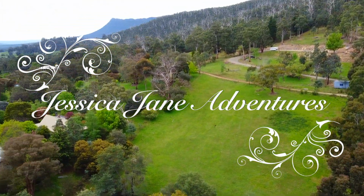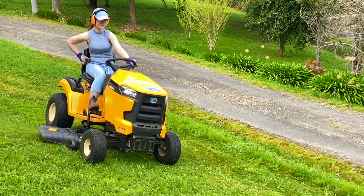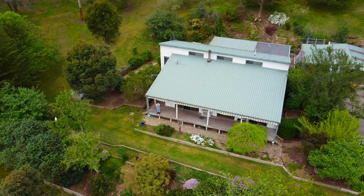We are currently renting the property where we live, so we are in charge of keeping the garden maintained. We are on just over an acre of land, so need a ride-on mower to do the job.